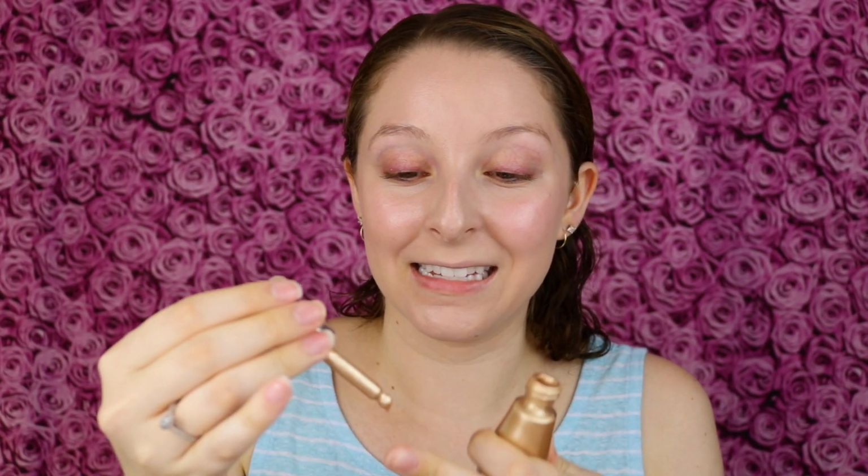Next step, I'm going to use this as a highlighter. I'm just going to take little bits and apply it with my finger and see how that works out, and dab it onto these high points of my face. All right. I am definitely going for a very glowy look today.